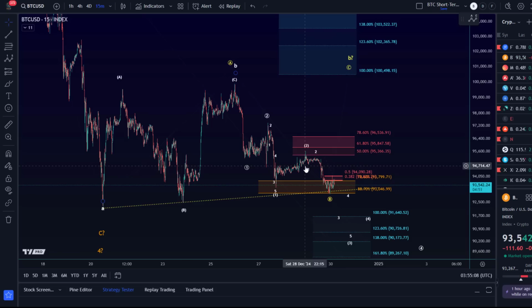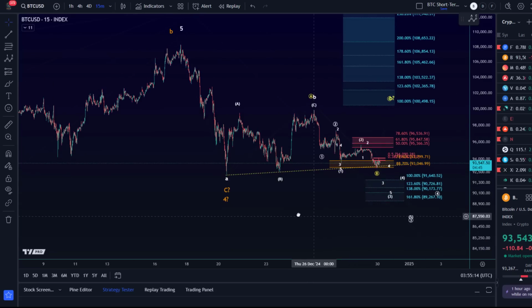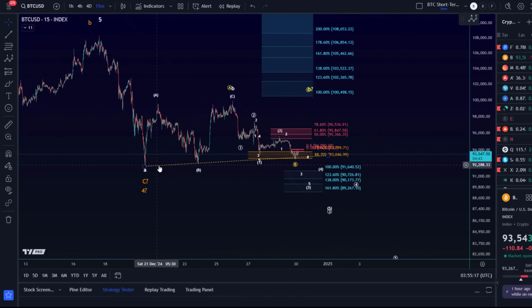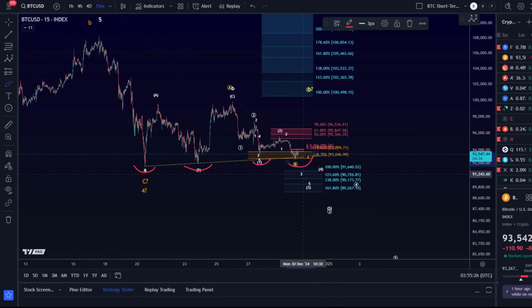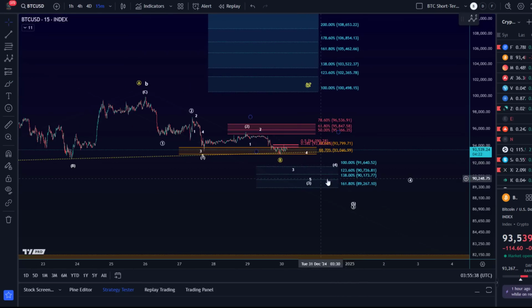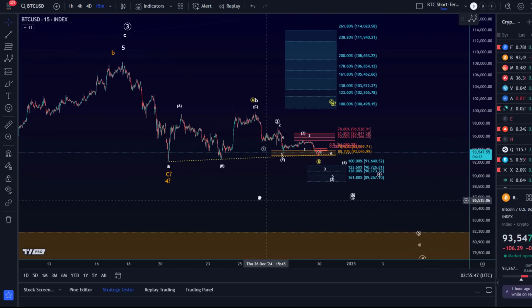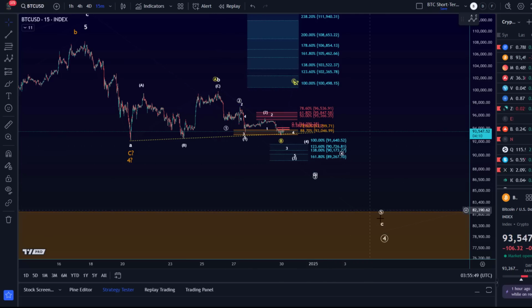Now, quick reminder that I still see this move as a corrective pullback in an overall uptrend, but the corrective pullback is likely not yet finished. But you see that the bears have difficulties driving the price below this trend line. There was some support here, and it's still not broken. But if we go down lower, then we have some Fibonacci support levels to watch on the micro scale: 91,640, 90,726, 90,173.